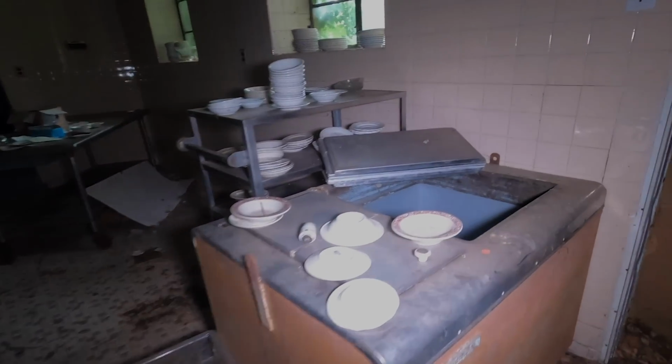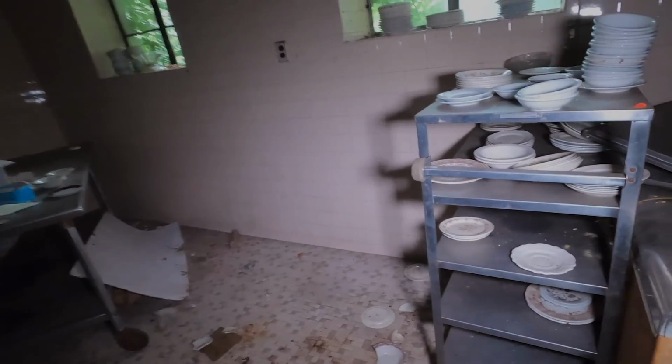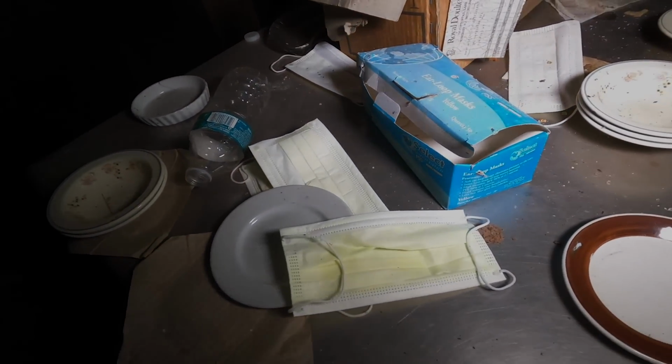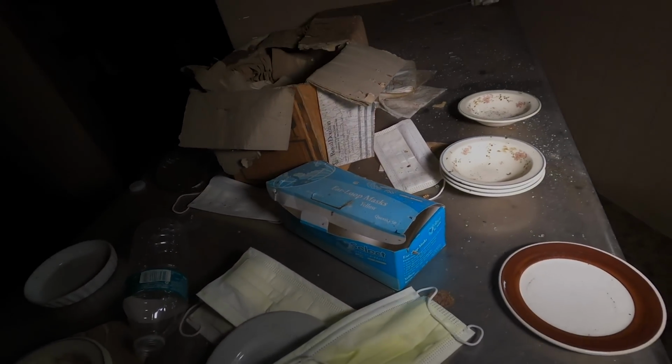More cups, bowls, types of utensils are probably somewhere, all in this rack here. There's also some other over here. Oh, and yeah, if you guys are low on coronavirus masks, here you go. Great place to buy some to stock up.